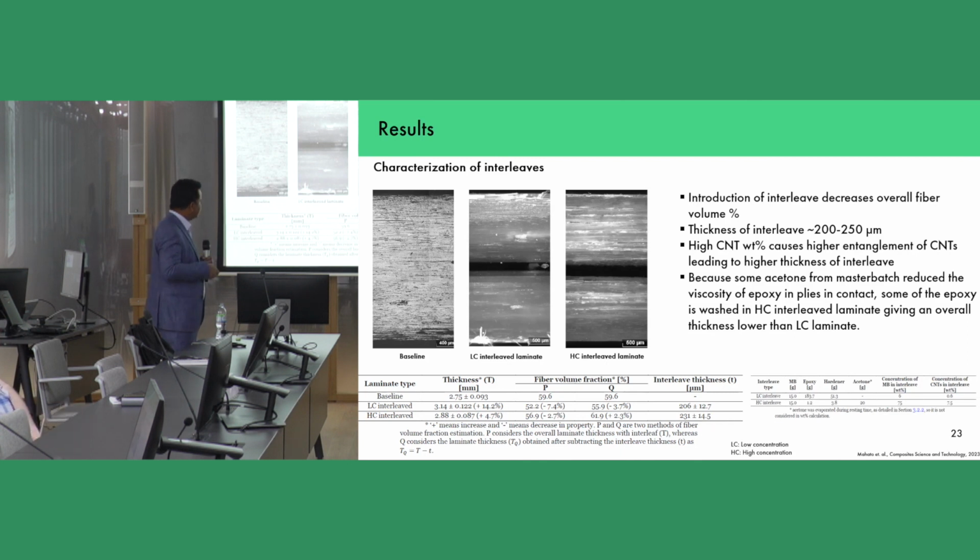the mixer to the laminate. Because of this acetone, there is some effect on the thickness of the laminate. For example, even though LC laminate has thinner interleaves, the thickness is about 3 millimeter. However, in SC, the thickness of interleaf is about 31 micron, but the laminate thickness is about 2.88.